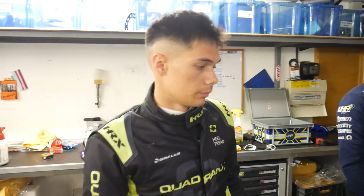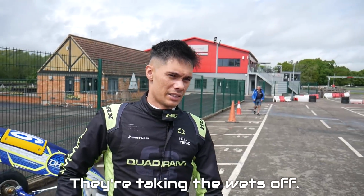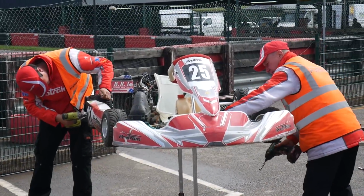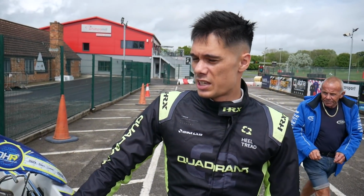So Steve, no wetsuit, but still wet tyres. No wetsuit, probably going to be a really stupid decision, but they're taking the wets off. What's current, Steve? It's just standard Wilton Mill where you don't know what tyres to go on, ever.